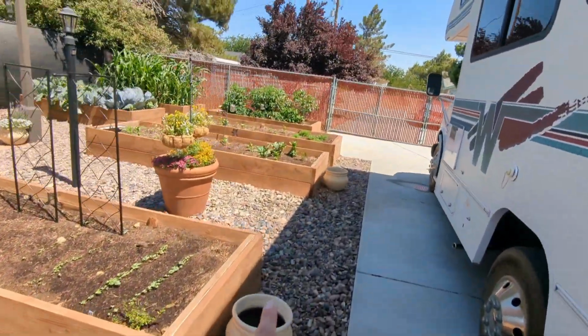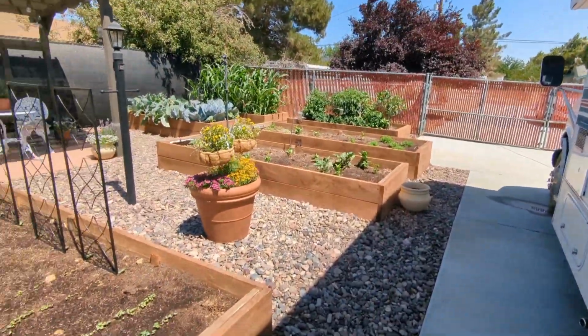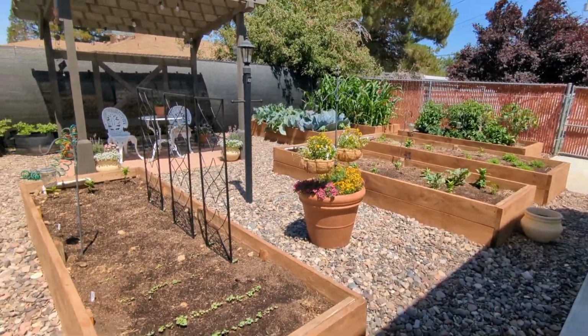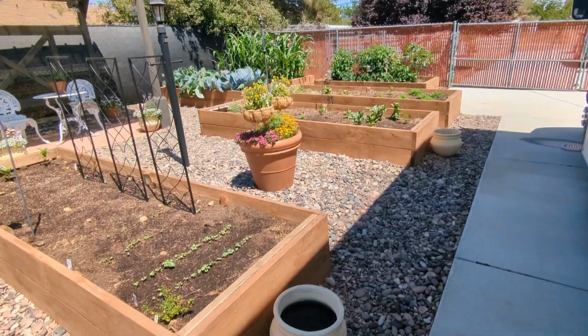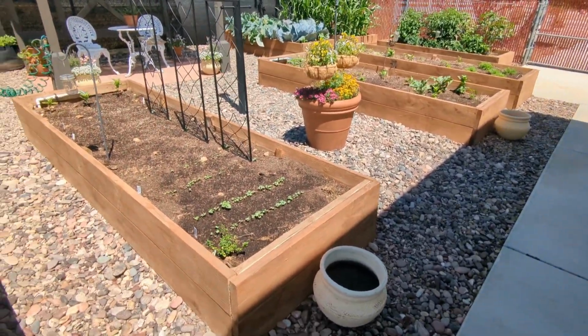I have yet to pot up these pots. I know I said I was going to do maybe rosemary in there, and I still might. I just haven't really decided yet if that's what I really want to do.